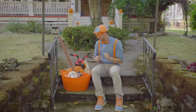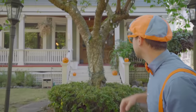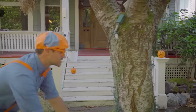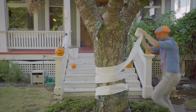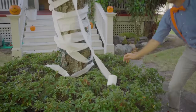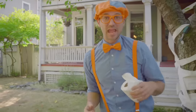Ooh, what else do we have in here? Hey, remember the toilet paper? I know what we could do with this. We can wrap it around the tree like a ghost or a mummy or something. This is gonna be fun. All right, let's go like this. Definitely looks festive. All right, let's see what else we have.